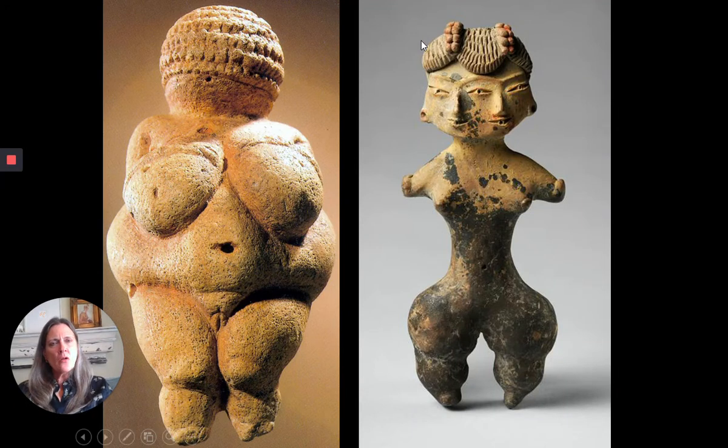So while there's a whole lot more attention to facial features, there are still some similarities. We don't have the big belly and the big breasts. However, we still have the de-emphasis on hands and feet, as well as the large thighs and the amount of body fat that would have been necessary for childbirth.